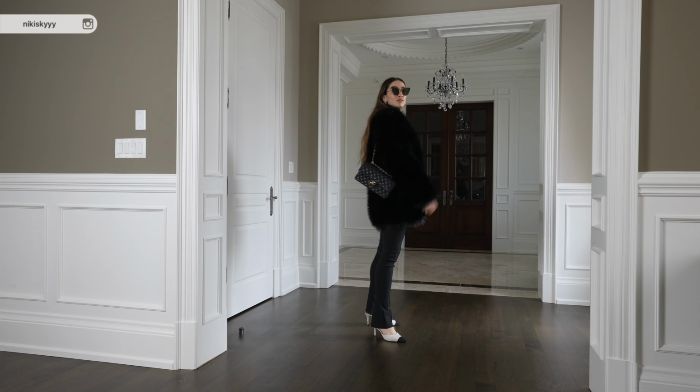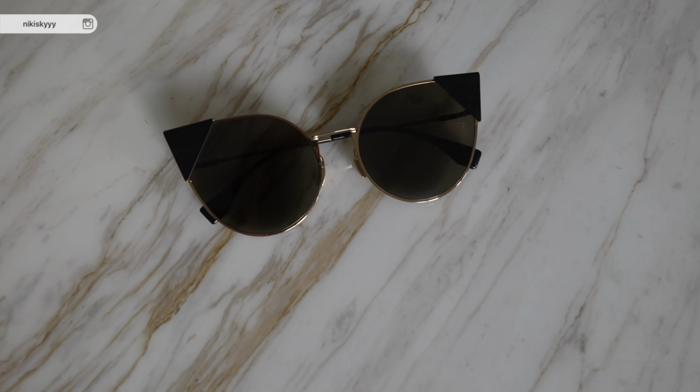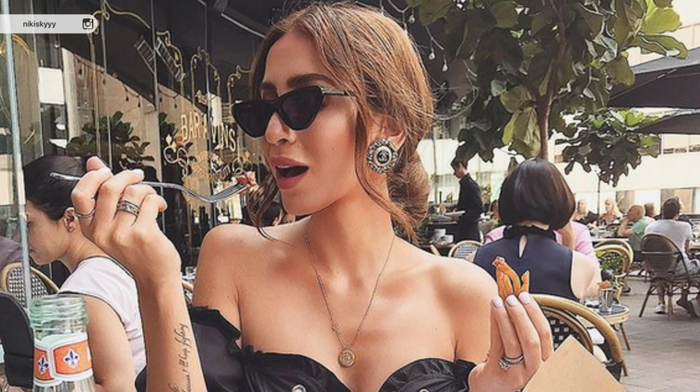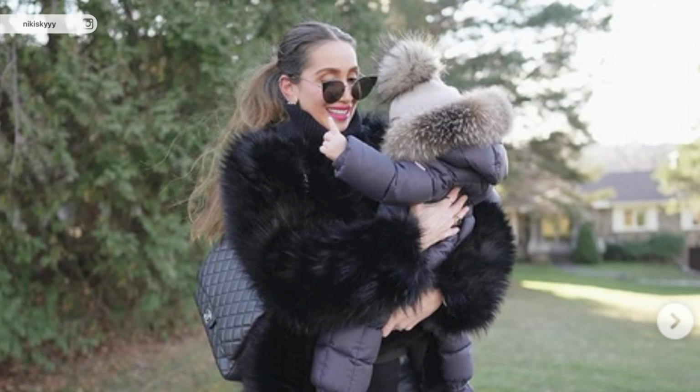They look designer, but there's something about a classic cat eye shape that really adds a certain Parisian flair to an outfit that looks expensive yet laid back and understated. And I feel like that's the secret sauce of really looking more successful than you are: that understated, sophisticated elegance.